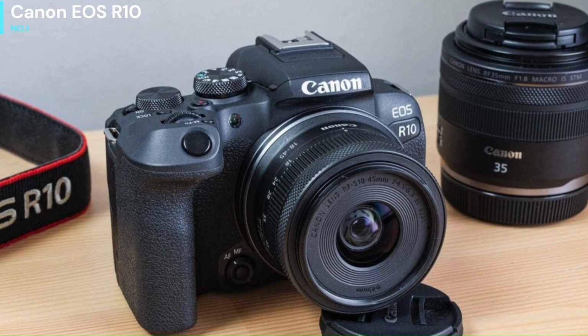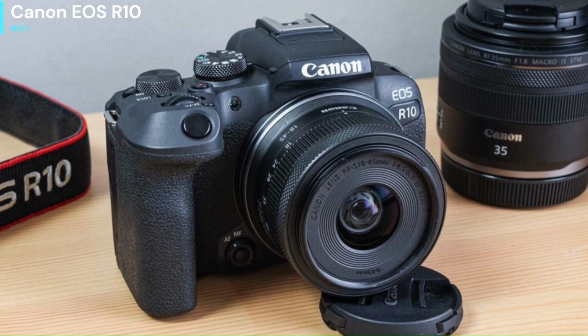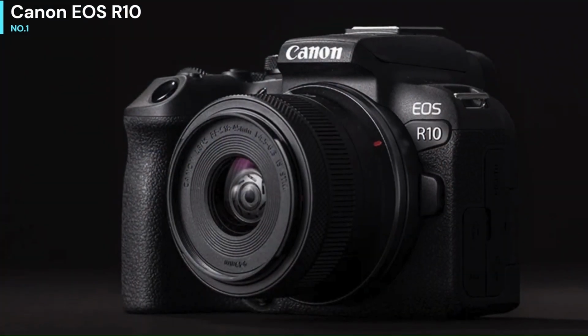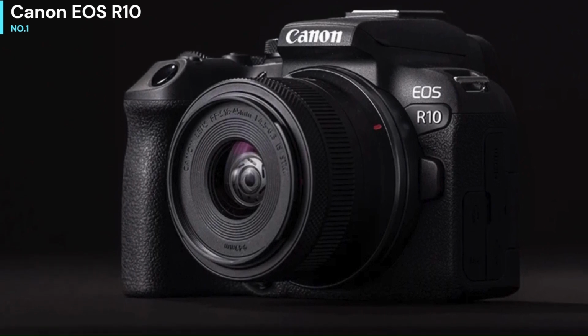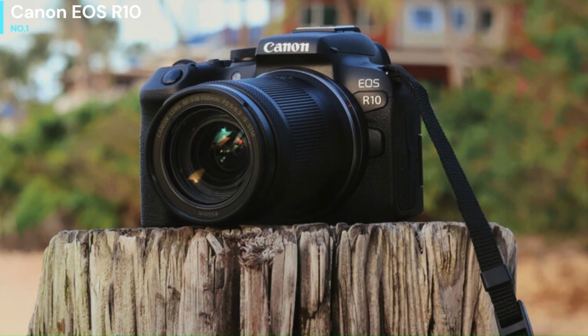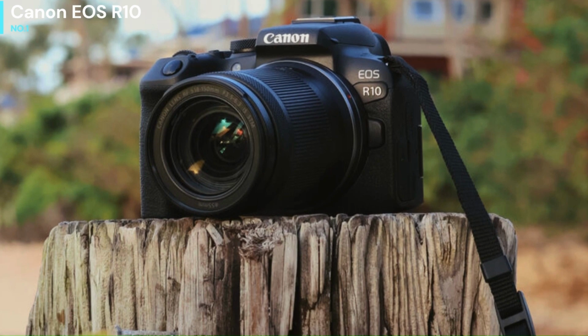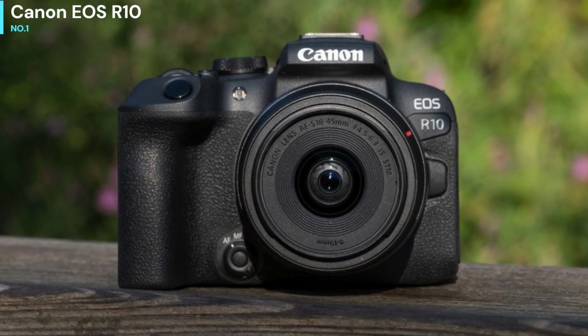The R10 isn't quite in the same category as the R7 for the latter, but it's still an improvement on mid-range DSLRs like the Canon EOS 80D and even the EOS 90D. The EOS R10's battery life isn't terrible in comparison to other mirrorless cameras. Its CIPA rating is 340 shots per charge, or 210 if you're solely using the EVF.